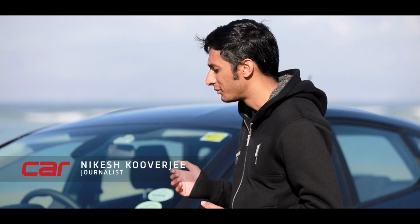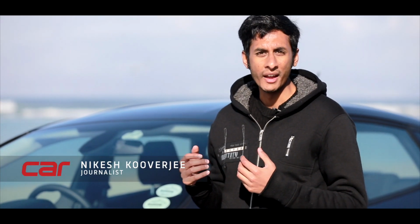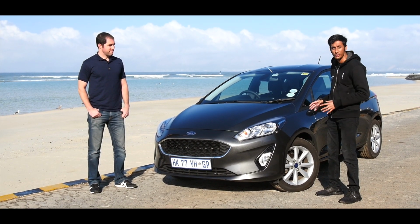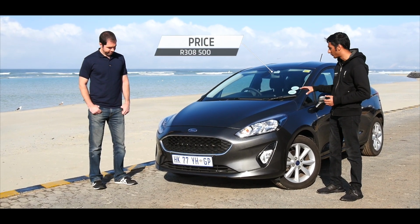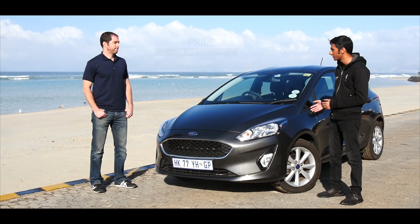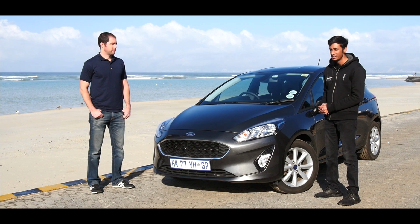Whenever we have a turbo diesel model in our long-term fleet, it's usually in the shape of an SUV or a mid-size sedan. It's very rare that we have a turbo diesel in a small hatchback like this, the Ford Fiesta. So when Ford South Africa offered us this 1.5 TDCI for 6 months, we were more than happy to take it. And driving it for the past 6 months has been our digital editor, Ryan Bubear.